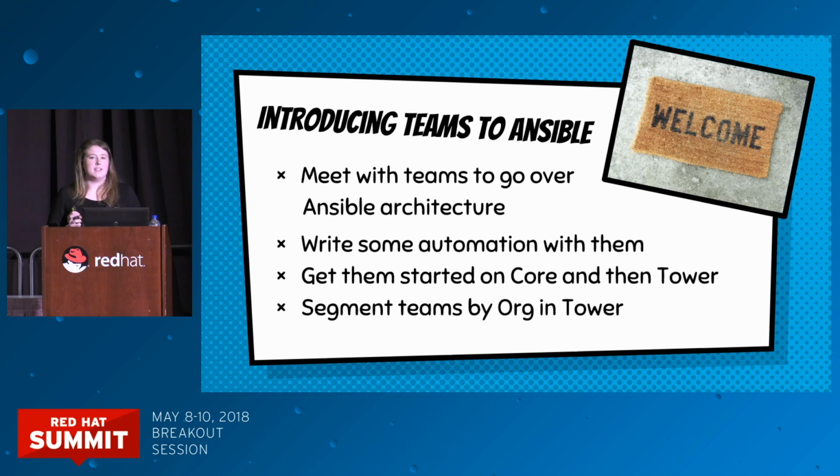So it was nice to have that control separated by the teams that actually are responsible for those certain things. And Ansible worked really well alongside Puppet, and as you saw, we used it to set up Puppet on our servers. So it fit well into our existing environment.